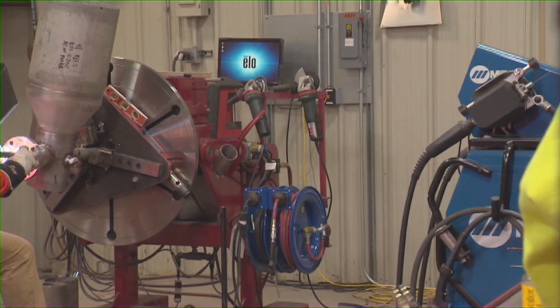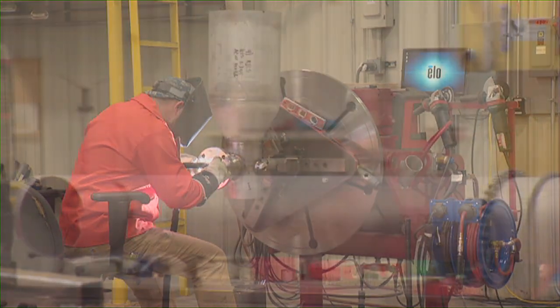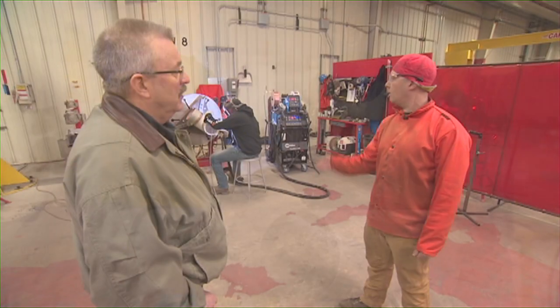And it sounds, according to Greg, there's lots of opportunity out there for somebody considering getting into the trade. A lot of contractors, especially Enerpipe right now, are growing. They're looking for young guys and women to get into the trade, cutting and grinding, and then eventually getting their apprenticeship and becoming a welder like Dusty.